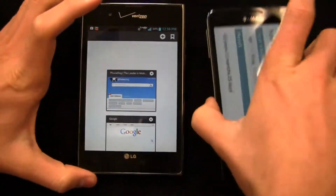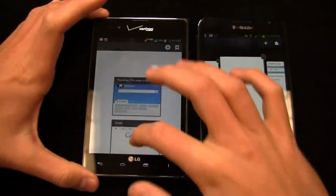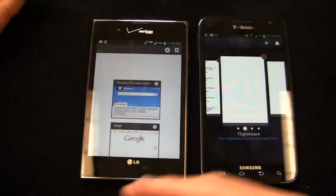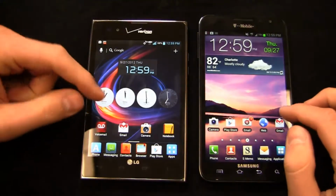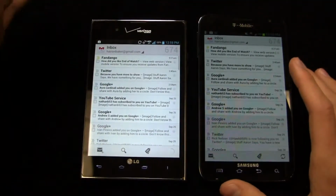As you can see on both of these devices, I'm going to bring this over into portrait so we can take a look and compare. And then down here, kind of more of a stock implementation, whereas over here it's more of a TouchWiz implementation, if you will, where you can scroll back and forth between the two devices and easily access both. So you've got that, 7 home screens on both, and then again, Gmail functionality, of course, is a result of Android, but I wanted to show you the newer version of Gmail if you haven't seen it yet.